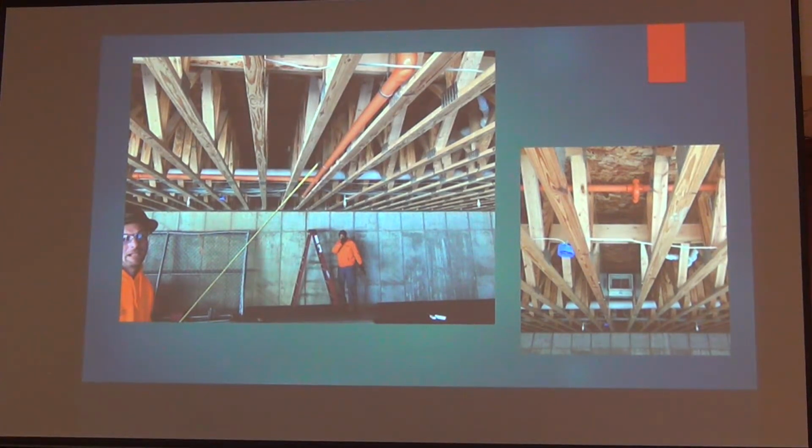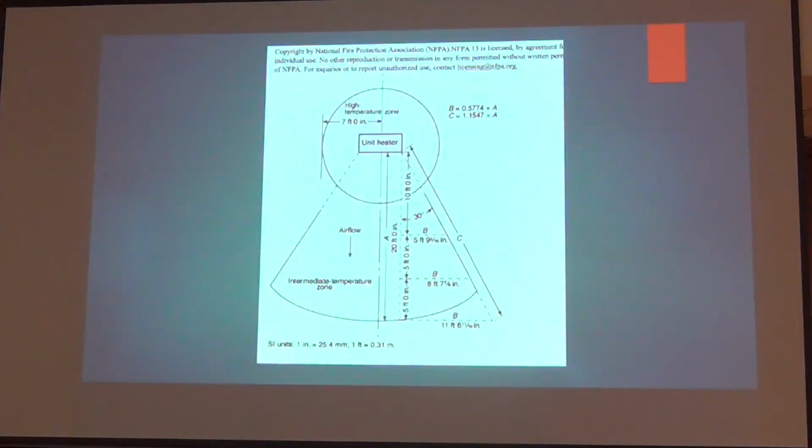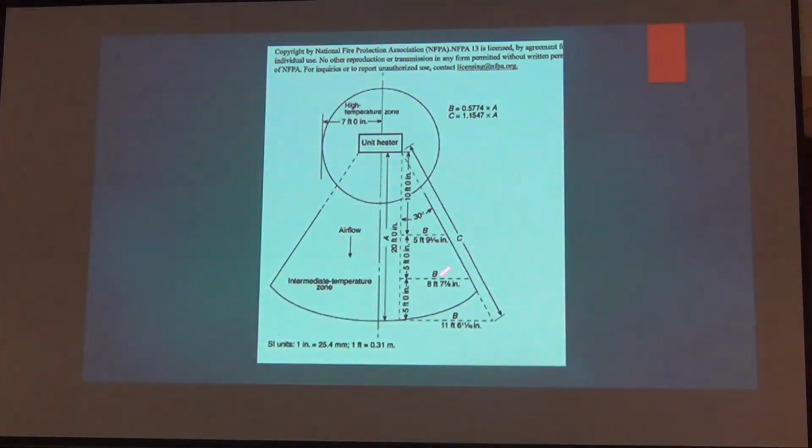We also have them monitoring the temperature because that's a code requirement also. But I want you to notice something. That's a unit heater. That's an upright sprinkler head for this interstitial space. But wait, there's a code for that. In your 13, it tells you how far you have to be at what temperature away from a unit heater, face or side. I throw that out because when you see it, say something because a lot of times they gotta be high temperature or ultra high temperature depending on how close they are. Otherwise you get pre-discharge. And that just ruins everybody's day.